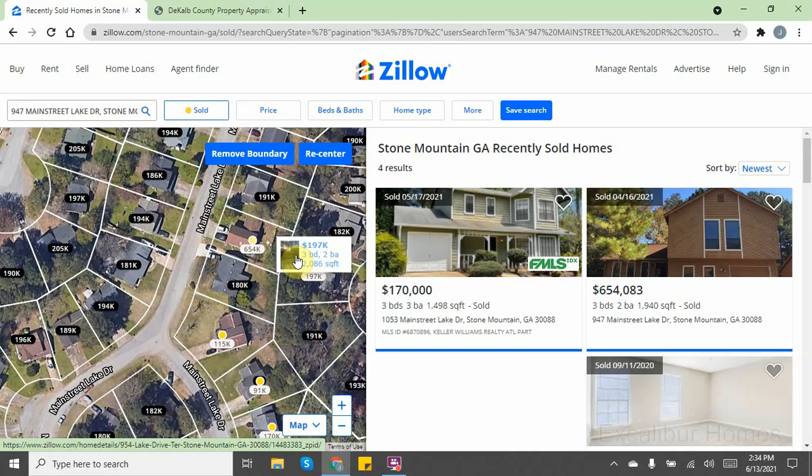When you're running comps, it's not an average of everything that's sold. It's an average of similar properties that have been either rehabbed or in good condition. You shouldn't be running comps with properties that need work, and you shouldn't be running comps with properties that are obviously inflated because there was a portfolio purchase, like this one. So I'll leave you with that.